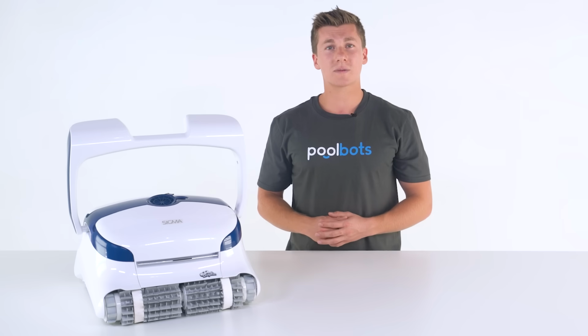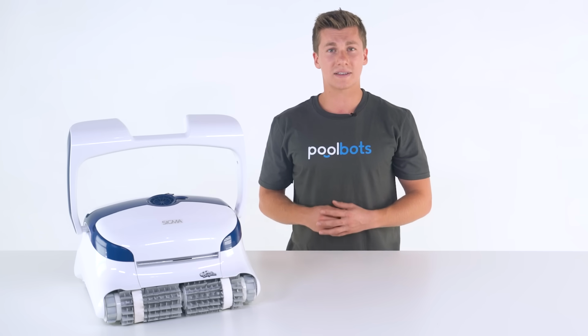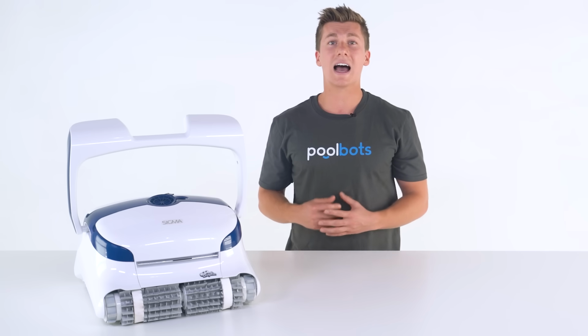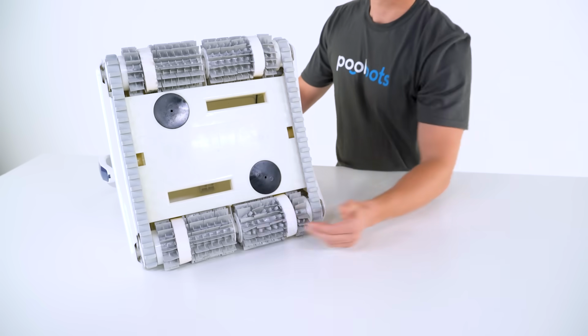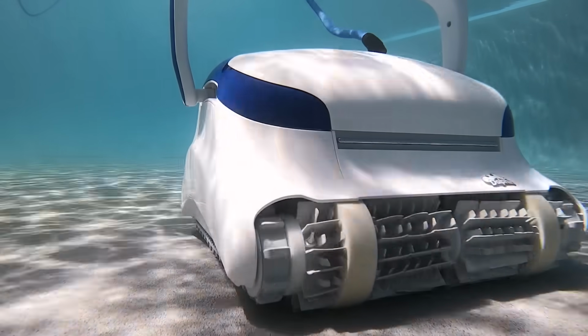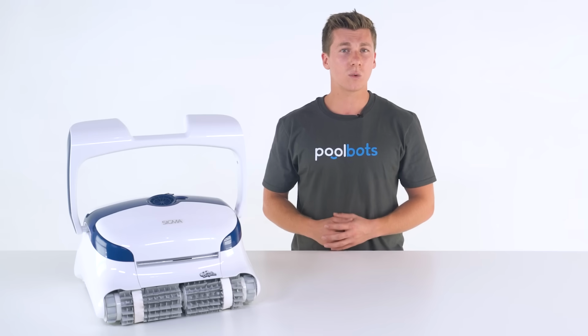While the Gyroscope SmartNav 3.0 and triple motors are the brains and brawn of the Sigma, the Hyper Grip tracks and swivel cable are the other heavy lifters. These tracks blow wheeled cleaners out of the water. They cling to pool surfaces and won't lose traction. They've got a high grip and water optimized tread, and they cover a greater surface area than just 4 wheels.